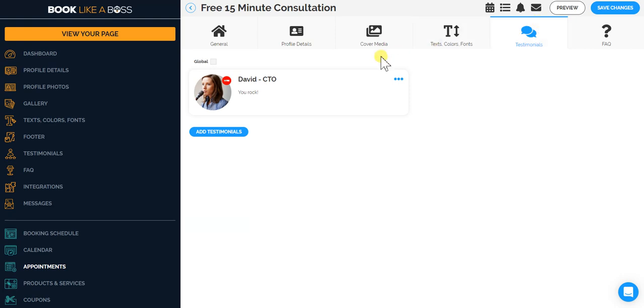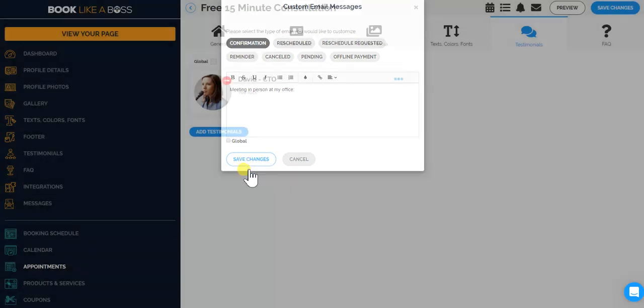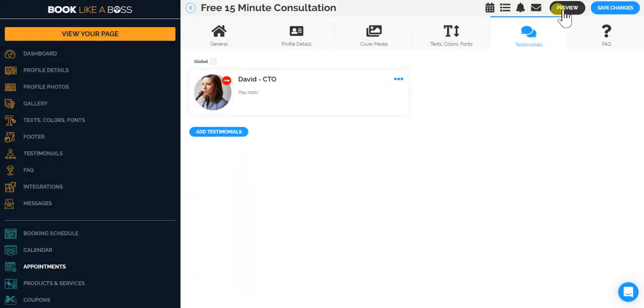But now, for example, for this 15-minute consultation, let's say this consultation is an in-person consultation, right? So the confirmation email, you may want to put something like, meeting in person at my office. And then you can put a link, you can put the address, you can put a Google map link, whatever you want to do here. Make sure you don't have global link, click Save Changes, and now you customize that email.